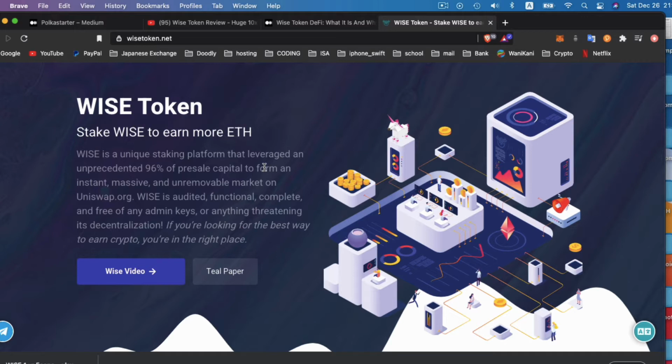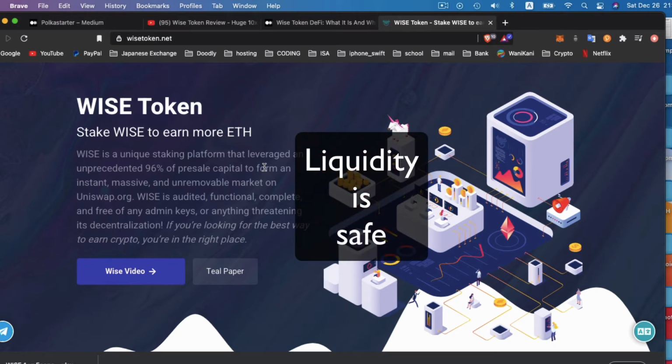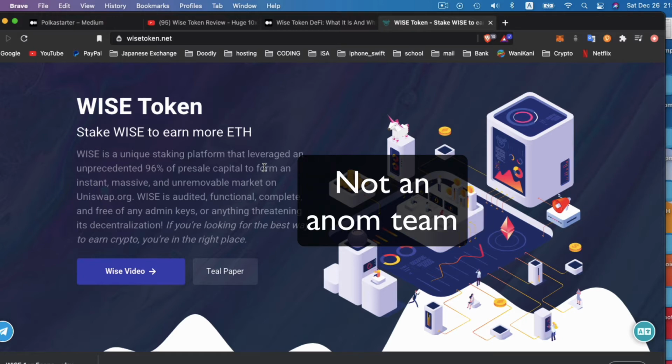This is in contrast to other projects which use the initial funds collected to go towards developers, founders fees, investors, and so on. Also, once the ETH-Wise liquidity pool is created, the admin keys are burnt. So that means the funds will be safe from inside manipulation, okay, and always available should you wish to cash out. The other good news is that this project has been audited with a non-anonymous team. And you can see all this on the website.